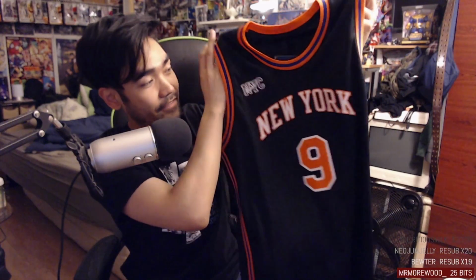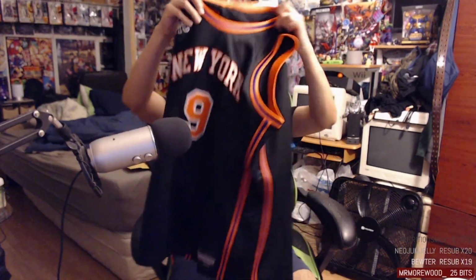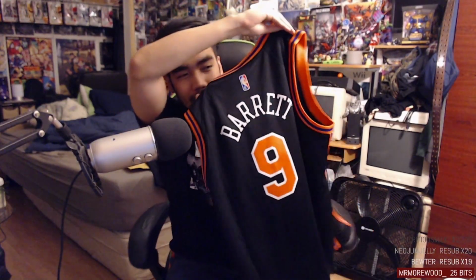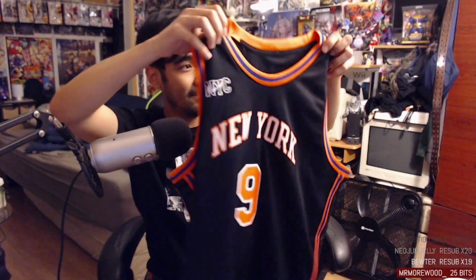So they had youth large, youth XL. Surprisingly, this actually fits me pretty well. The only thing is, since this is youth XL, they made it for a bigger chest person, so this thing kind of sticks out a bit. When I wear it, it looks like this instead of pumped out, if that makes sense. Number 9, Barrett. Oh, even the back is cool. This thing also is kind of holographic, but you can't really tell.